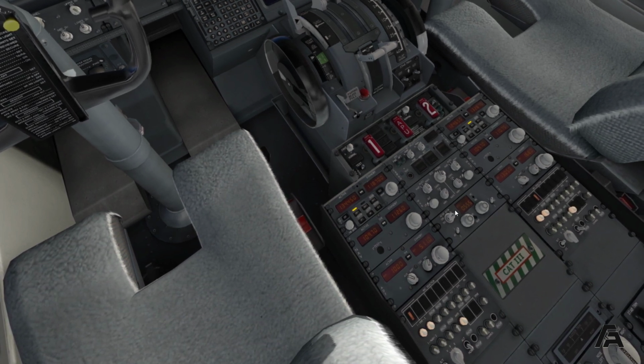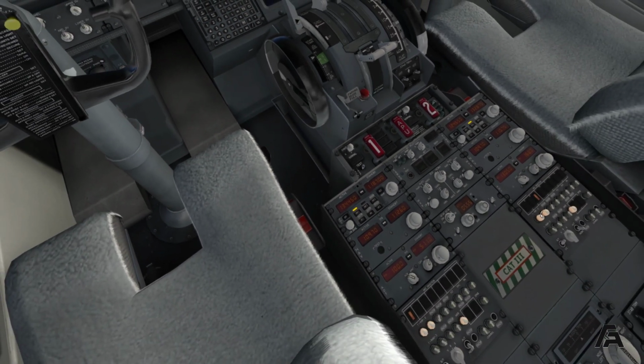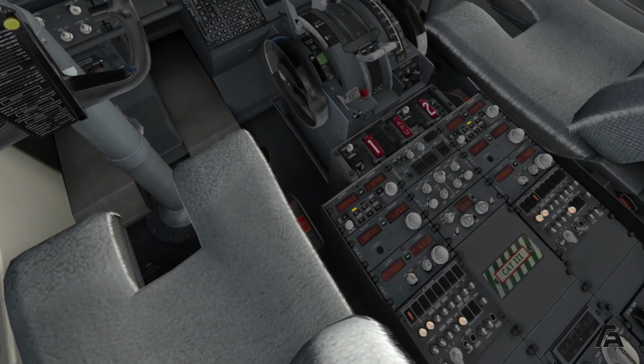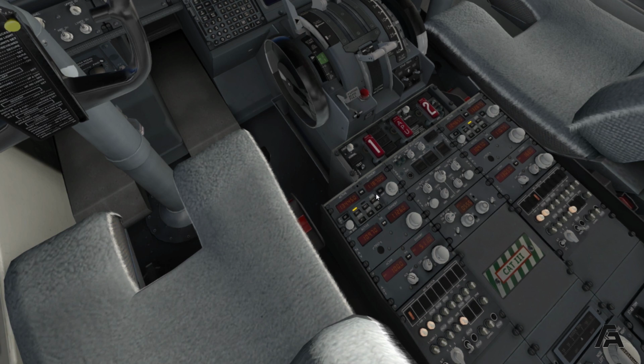12465 is the ATIS in Palm Springs. VHF 2 is on. Oh, yeah, yeah. Coke City. SoCal approach 126.7.